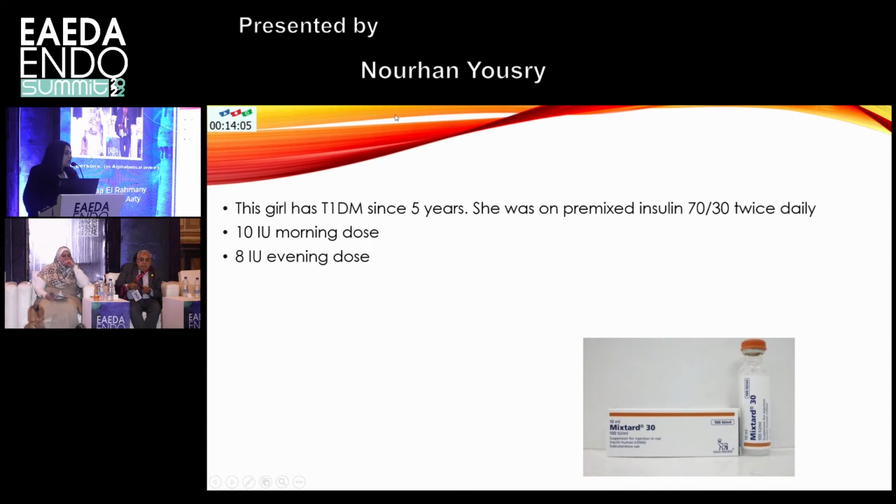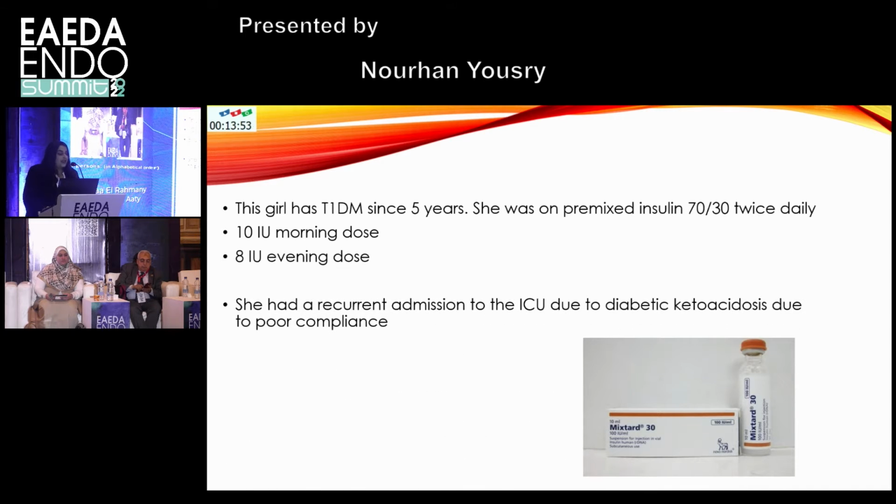This girl was diagnosed with type 1 diabetes 5 years ago. She was on pre-mixed insulin twice daily, 10 units for the morning dose and 8 units in the evening dose. She had recurrent admissions to the ICU due to poor compliance and recurrent diabetic ketoacidosis.